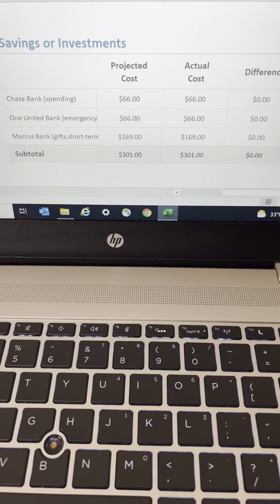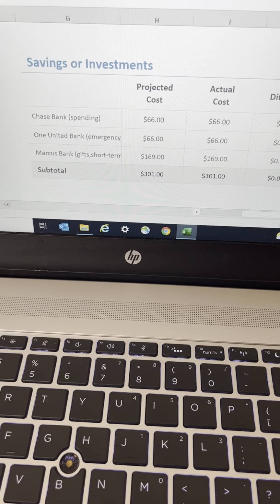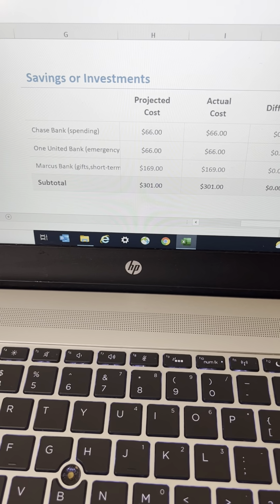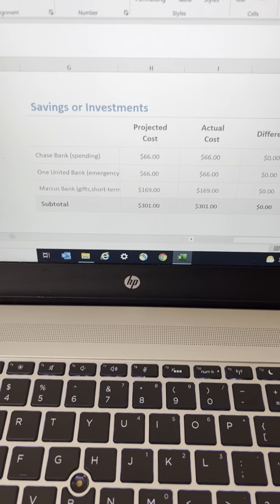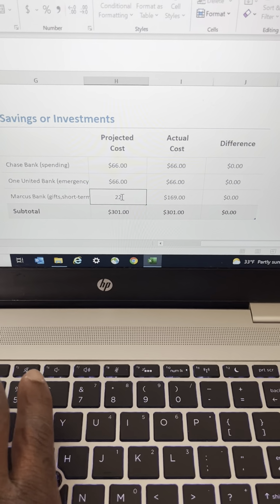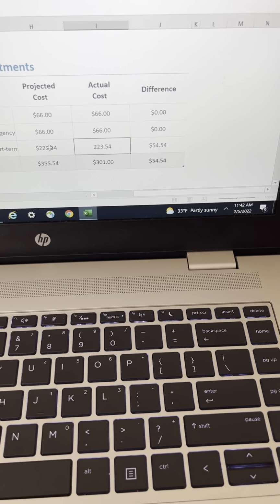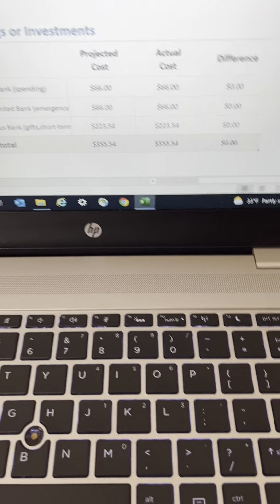So let's start there. This week, we're rotating to the Marcus Bank. So that's going to have our account for gifts, our account for short-term savings, long-term savings, and medical and dental. So before we do that, I calculated the overflow, and it's actually $54.54 higher than what this total is. So let's add that in. And the real total is $223.54. So let's change that. Okay, so let's get that out of the way. Now we're adjusted a little bit better before we start to add in our savings for that week.